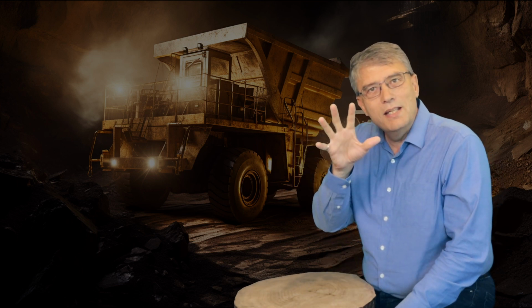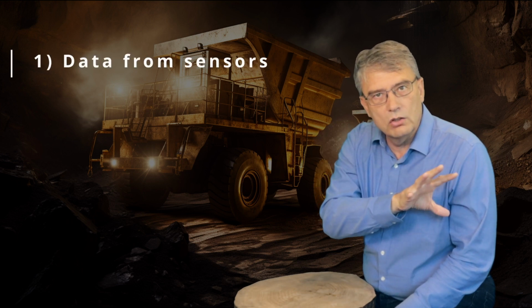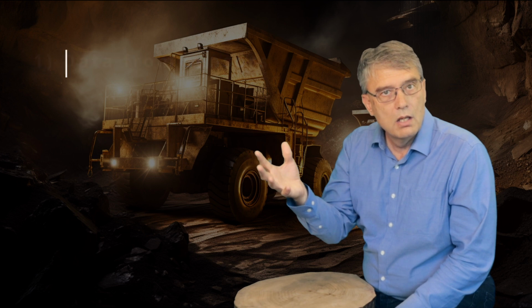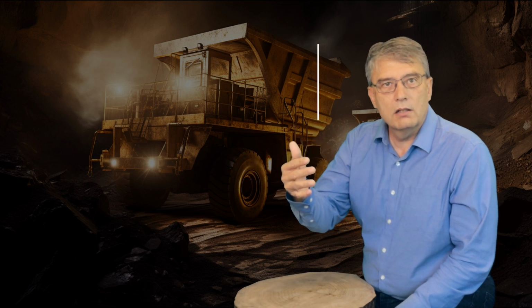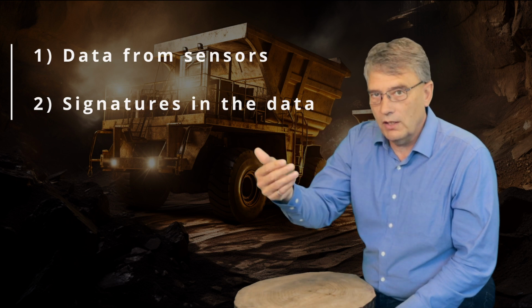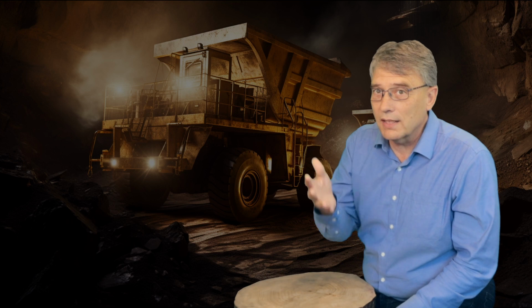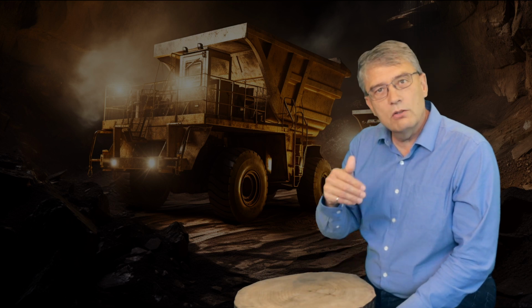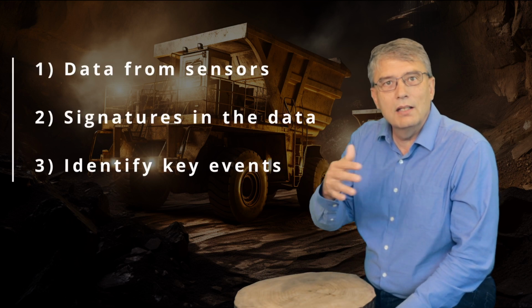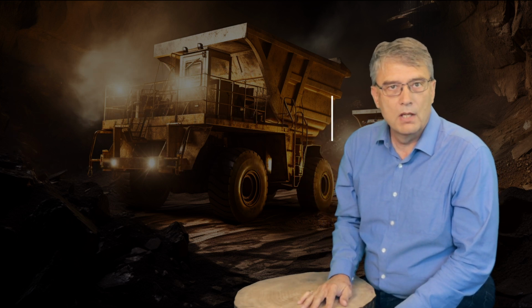How would that work given what we've already learned about other sensor scenarios? First of all, we'd need data from sensors. Maybe we can use the sensors that are built into the haul truck, maybe something different. Then we'll study that data to find signatures to identify different haul truck events and how much is in the truck. What events do we need to track to get that? It boils down to a few key events. And then there's some other information like load that we could calculate as well.